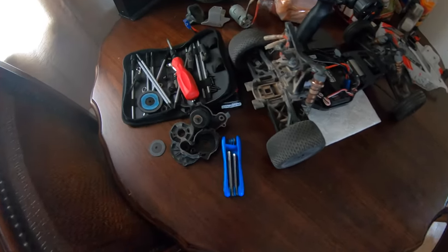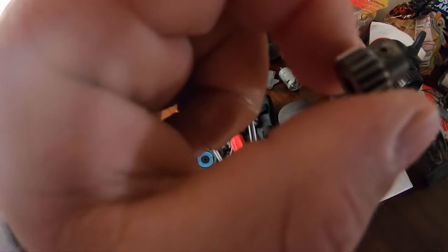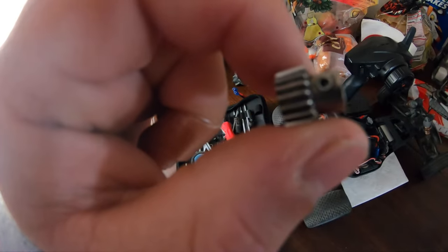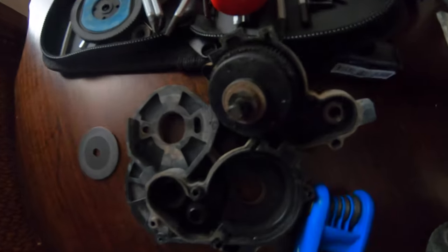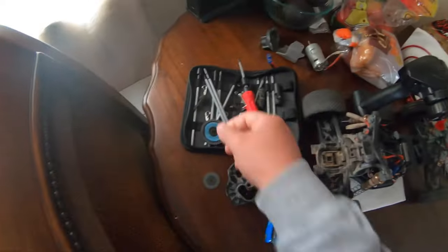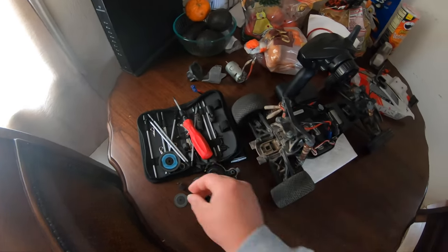Alright, so we're going to the hobby shop so we can get the parts that we need. We need a new pinion gear because this one is loose, so I can't tighten it or take it out anymore. And we need the metal ones because these are all stripped out. Look at that. Look how stripped they are.